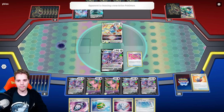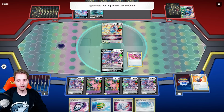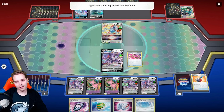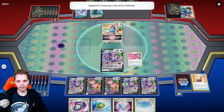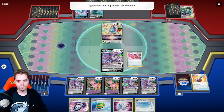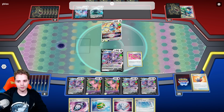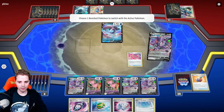Escape Rope. Who is he gonna give us? Is it probably gonna be the Lugia or the Lumineon? Both would be fine. Cleansing Gloves, not gonna be doing too much. Yeah, there is that Lumineon that we can get.